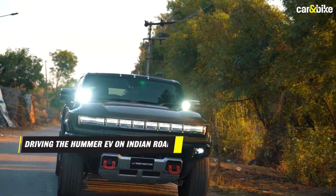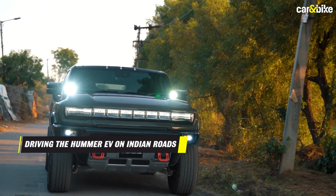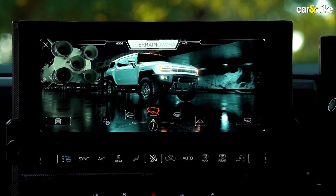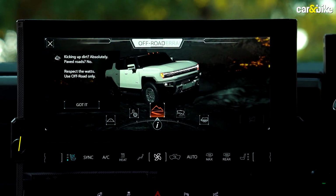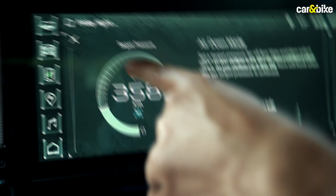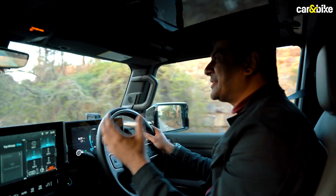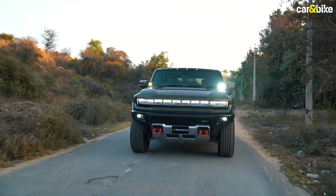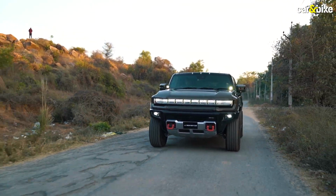The Hummer EV is equipped to deal with all kinds of driving situations with its multiple drive modes, some of which are dedicated for off-roading as expected. Then you also have adaptive air suspension for taking on varied surfaces. It's my first time driving a Hummer, and what a special feeling it is. One of the most iconic vehicles anywhere in the world, and driving an EV version is even more special.